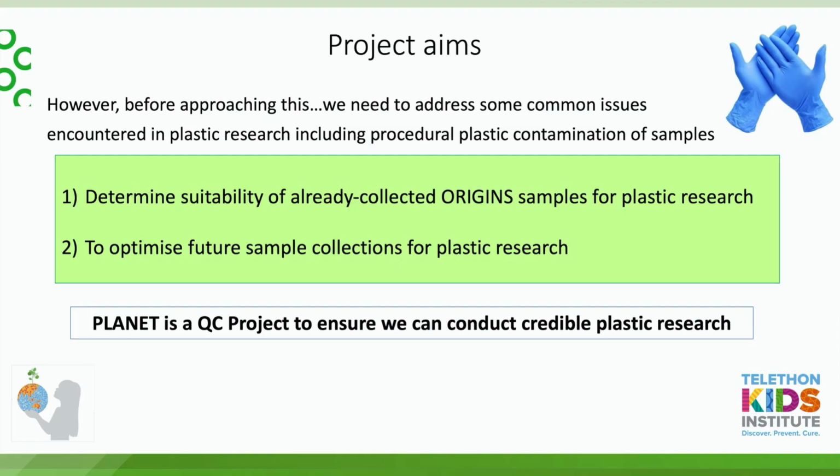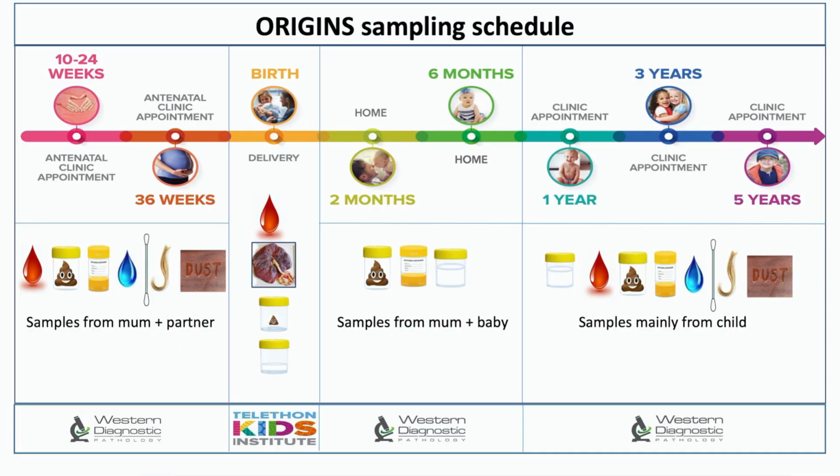So there's two parts to the Planet project. We want to determine the suitability of already collected ORIGINS samples, and we want to optimize future collections for plastic research. So the ORIGINS project collects many different samples. Of particular interest to this project are the ones we collect in pregnancy, maternal urine, where we find the highest concentrations of chemicals. And we're also interested in the birth samples, including the placenta and meconium samples.